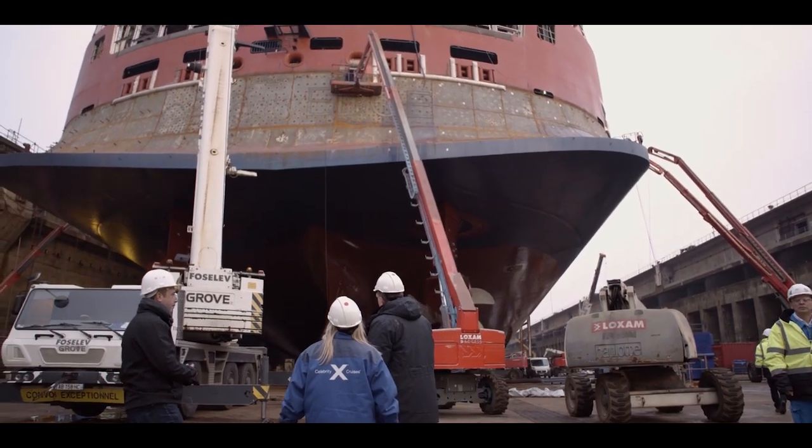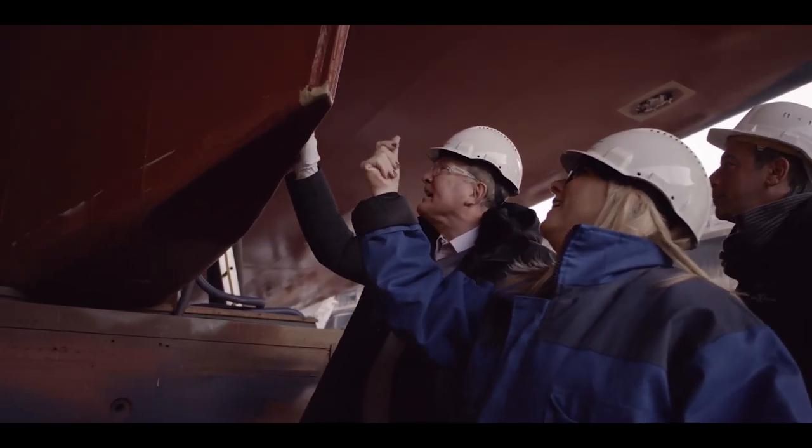That's the silicone. So really smooth. Really efficient.